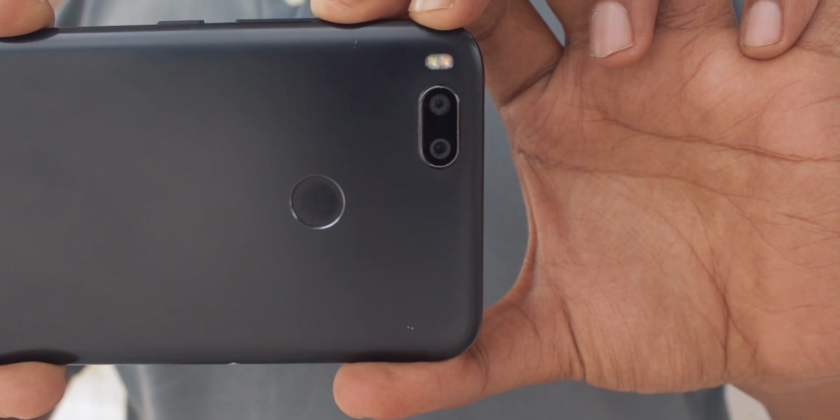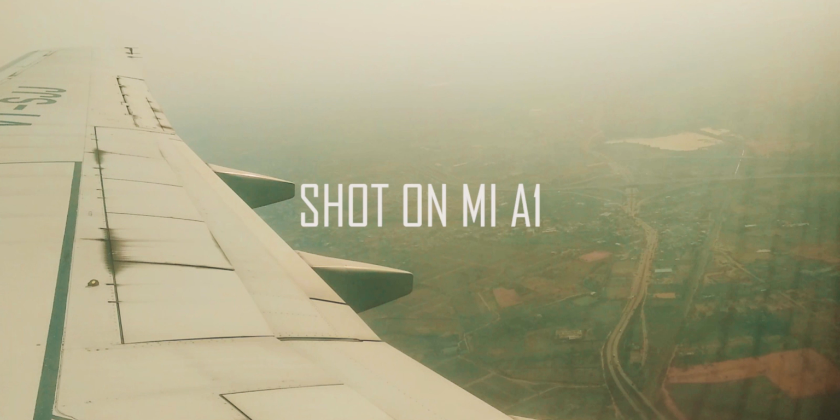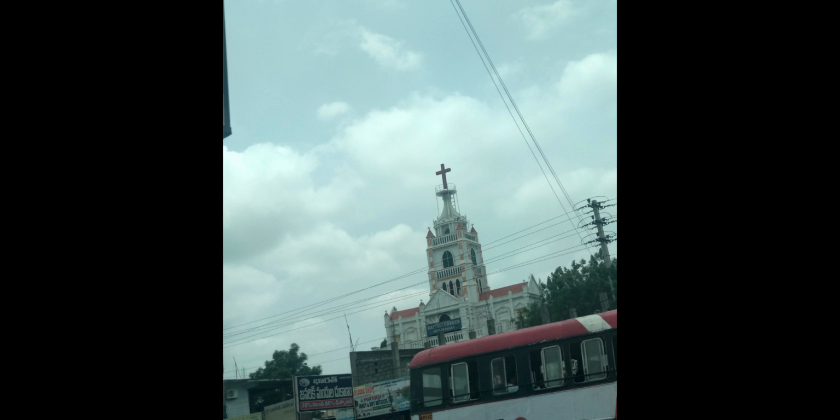Let's now talk cameras. When a company includes cameras with different focal lengths, I would surely pick that one over the depth-sensing stuff other companies include. You won't believe how many times I've used that telephoto lens to capture pictures. For example, this picture was taken while the car was moving, and it doesn't have any kind of stabilization.